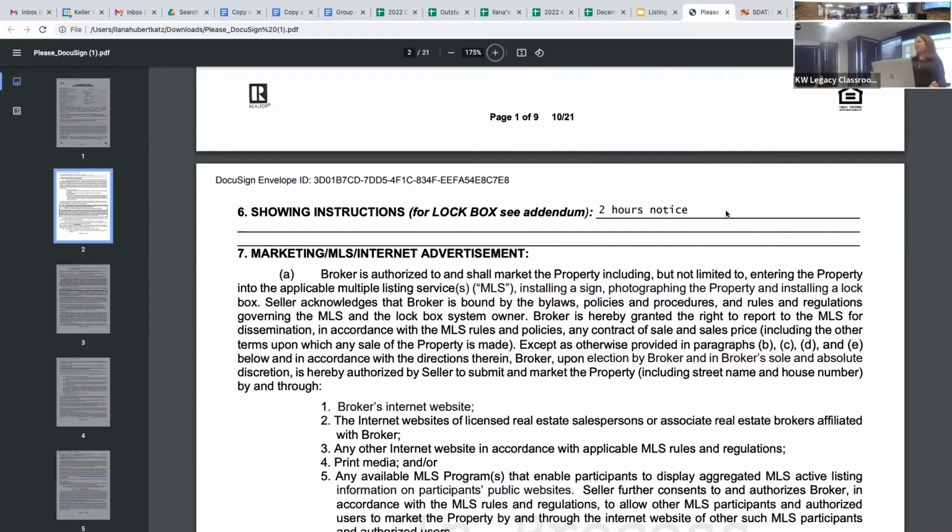There's so many different sites and different things that agents use that, again, you can write the word central lock here, showing time. But again, you just want to have, what is the seller okay with? Do they need 4 hours notice, 2 hours notice, appointment only, right? That's your conversation.